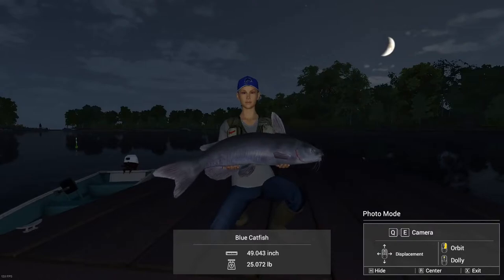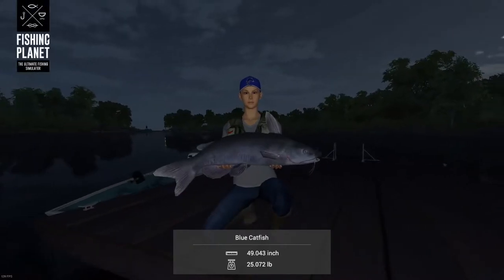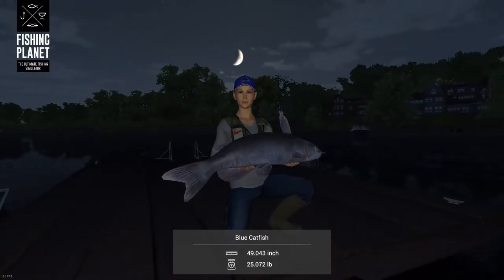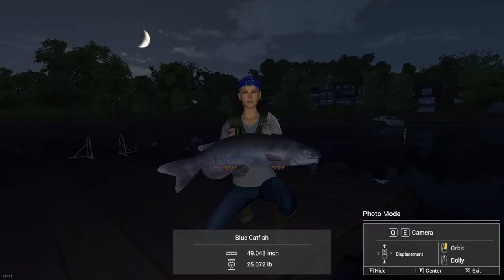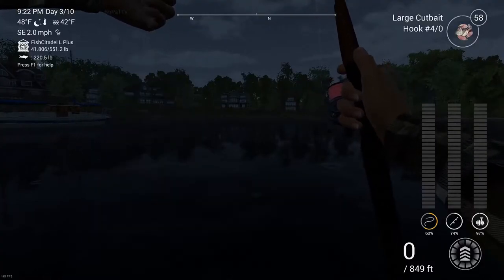So this episode, we're still here at St. Croix Lake, but we are fishing for these bad boys. We're going to try and catch us a unique one of these. Now, I have pulled a unique out of this lake before, so I know they're here. These are the blue catfish, and we're going to go for a unique one.